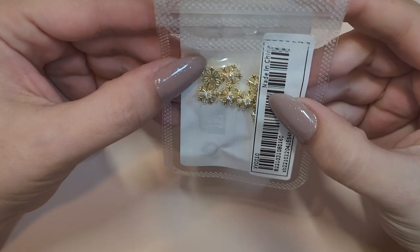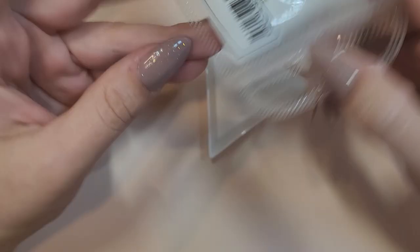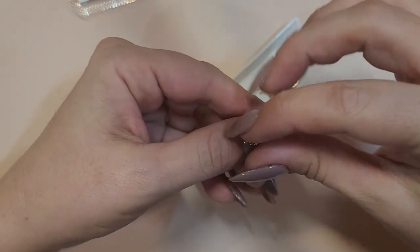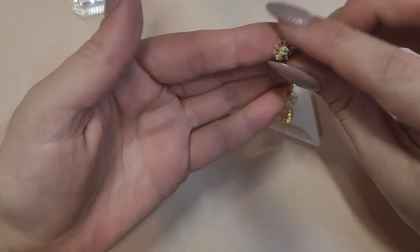Does anyone else get stressed out by how much stuff you get from Shein? Or not stressed out, but overwhelmed. Okay, these are charms, obviously. They're snowflake charms, but they were kind of pricey for Shein. Shein's usually super duper cheap, but these were on the more expensive end for a Shein product. But they're beautiful and I would say that they're worth it.